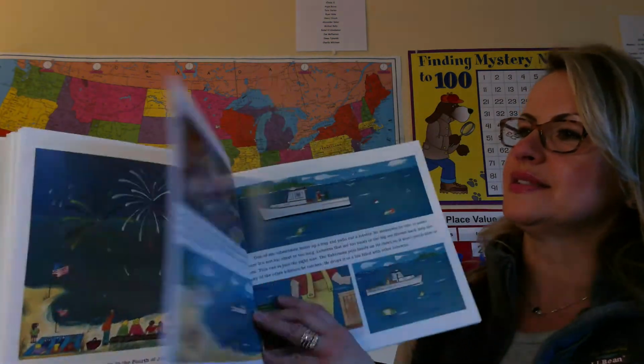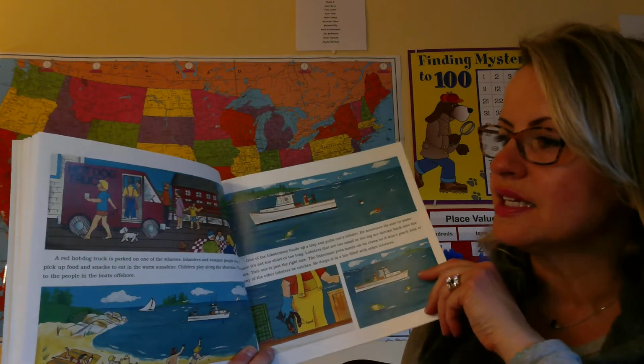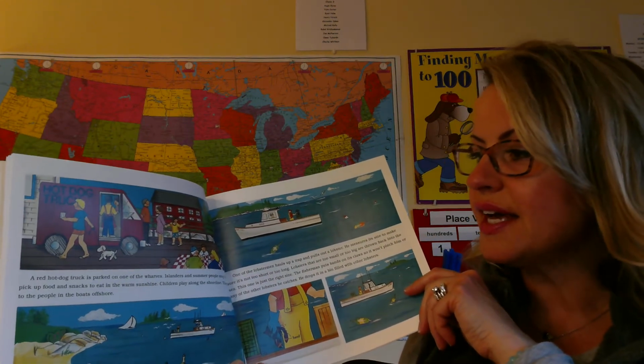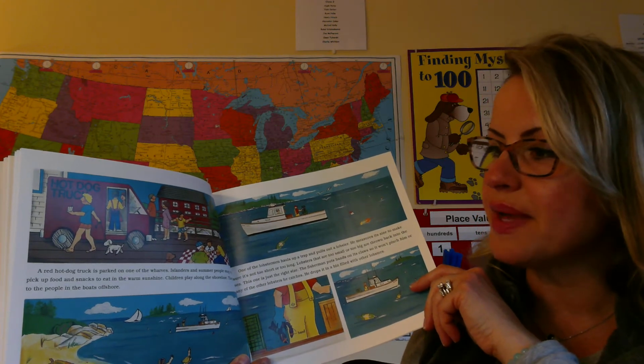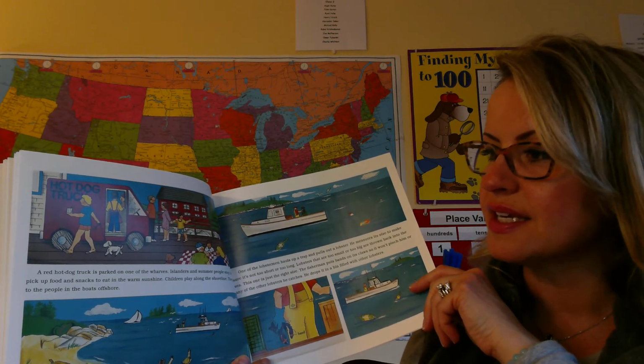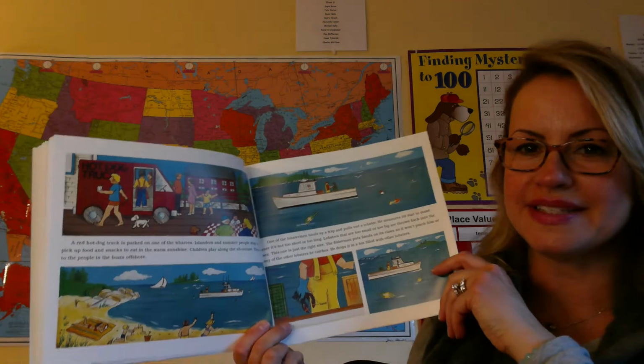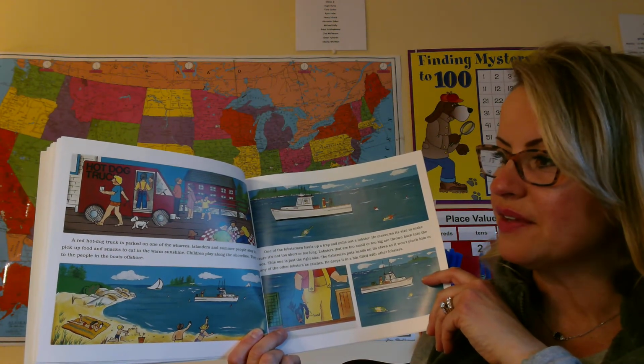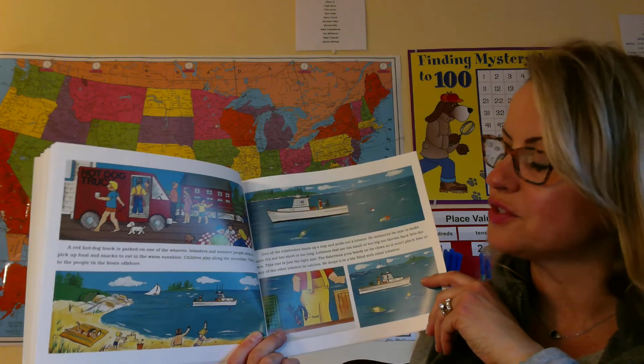And what's next? A red hot dog truck is parked on one of the wharves. Islanders and summer people stop by to pick up food and snacks to eat in the warm sunshine. Children play along the shoreline. They wave to the people in the boats offshore.